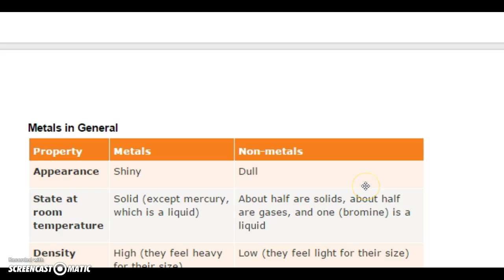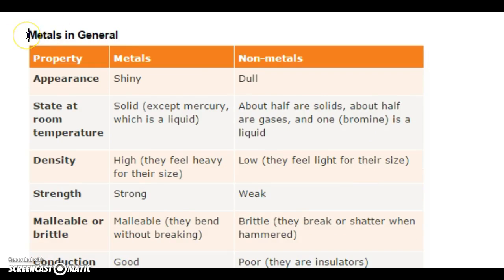So the last thing for this section is I wanted you to write down some properties of metals in general. So please start a new page in your notebook. And on this table, we're going to write down a property. You're going to write a column for metals and a column for nonmetals. I know we haven't talked about nonmetals yet, but I'd like you to write it down because we'll be getting to that. So appearance. Metals are shiny. Nonmetals are dull. State at room temperature. Your metals are going to be solid, all except for mercury, which is liquid. The nonmetals, about half are solids, about half are gases, and then one, bromine, is liquid.